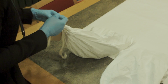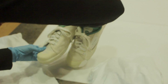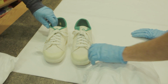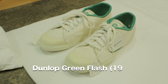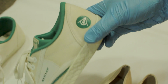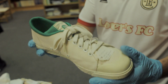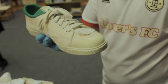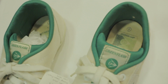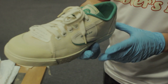The unraveling. Oh, wow. Nice pair of deep green flash. Nice, isn't it? I think it was 1935, 1936 the shoe came out. And they were really tied into Fred Perry. Fred Perry was wearing them. I don't know if he specifically wore the green flash one, I think he did actually. And that's why they maybe became a big seller and so iconic.